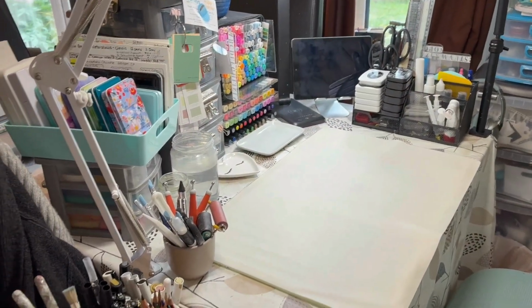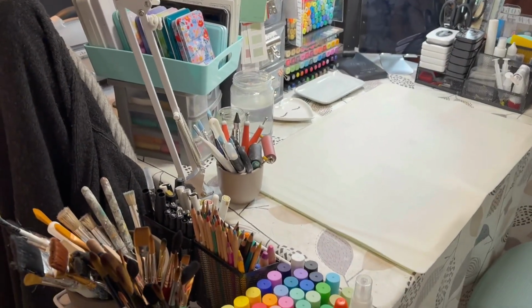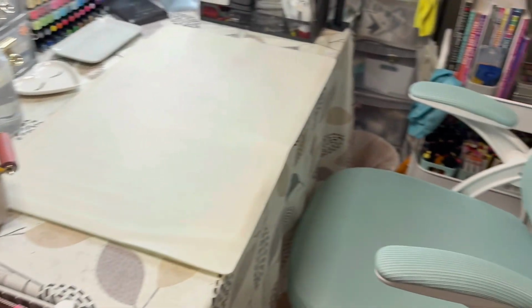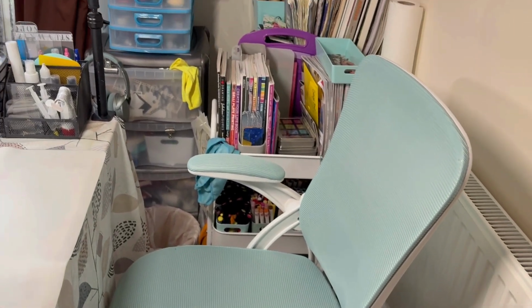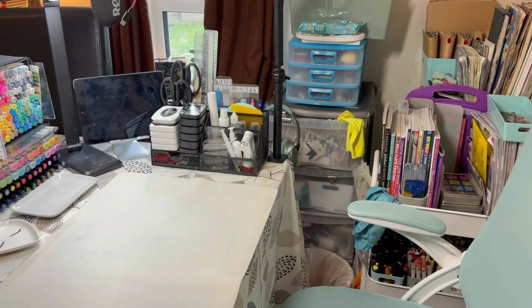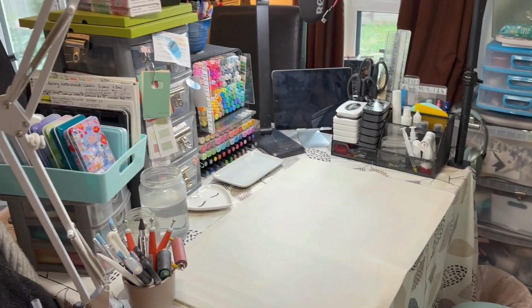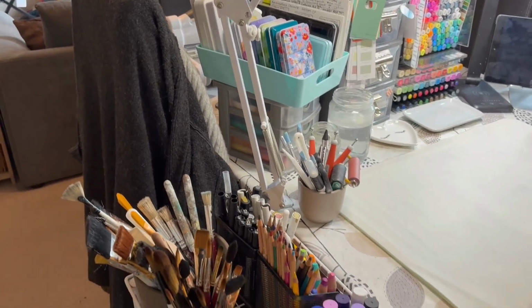So this is just my final look around my area. I tried to buy a chair that was a bit more ergonomic for me because I do suffer sometimes with my back, and under my desk I do have this puffy, comfy thing you put your feet on, again to try and make me sit properly because I am a terror for not sitting properly in my chair. So I hope you enjoyed that. I hope it wasn't too slapdash and manic.